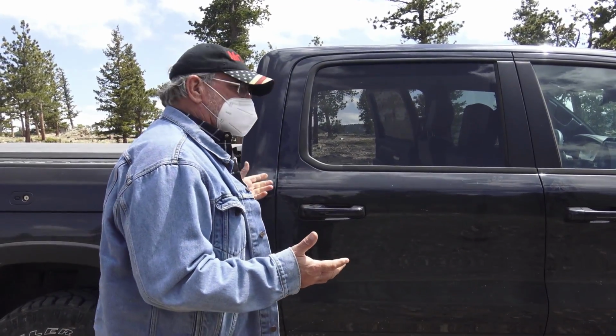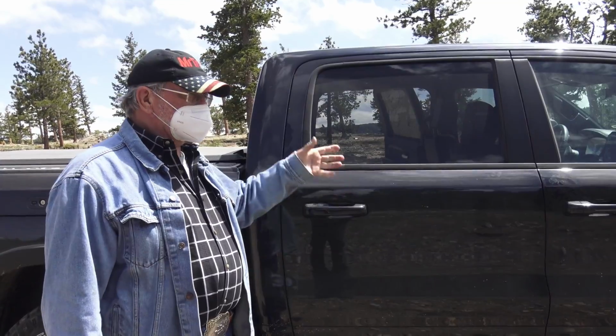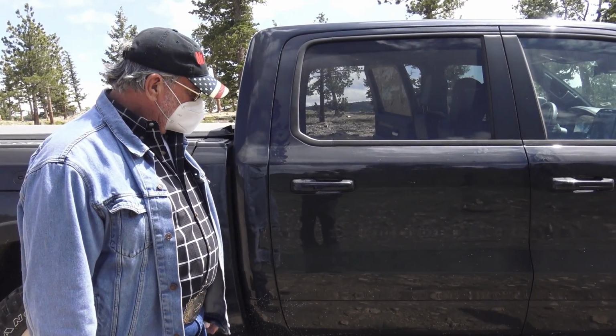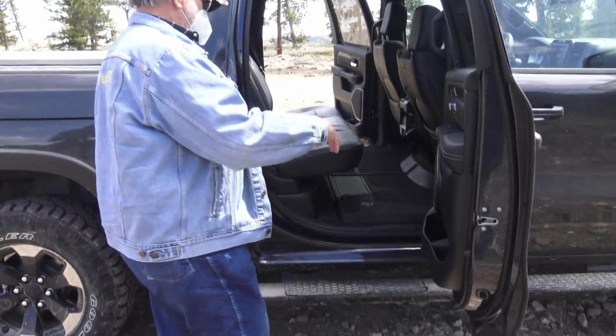This Rebel, it's a gorgeous color, and it's a crew cab. It's a new crew cab. It's 2020. The size of this crew cab, it's big. In 19, they made an extra 4 inches in this cab. This has got a good solid running board on it, and this back seat is unbelievable how much room you have in here.